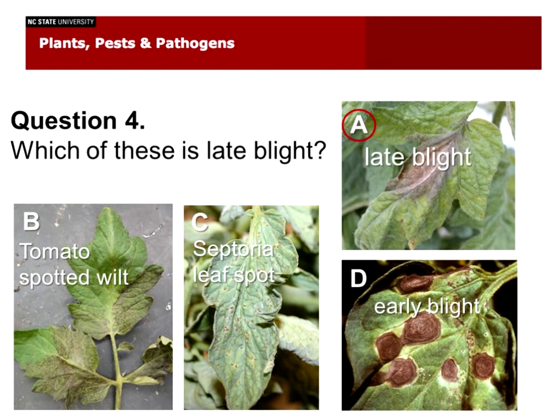With the tomatoes, it's A. The late blight is the one with the grayish and more diffuse blotch on the leaf. It also can cause very extensive leaf death in a short period of time and fruit symptoms as well. If you're curious, B was a picture of tomato spotted wilt virus symptoms, more of a speckling on the leaf there, and C was septoria leaf spot, and D early blight. You can see the classic target appearance of the early blight lesions.